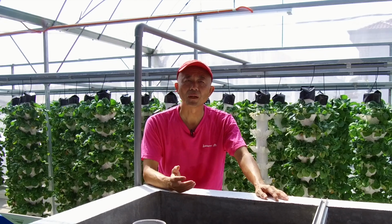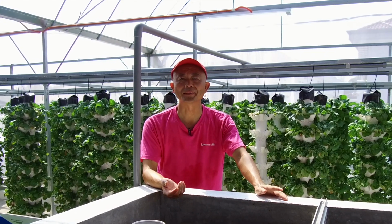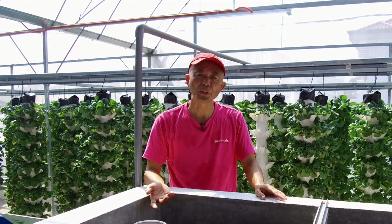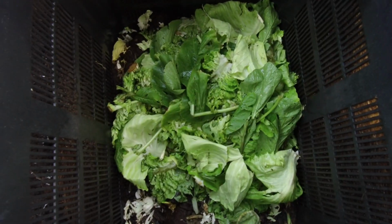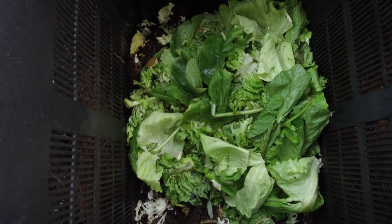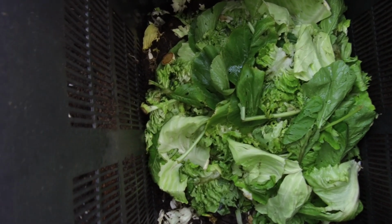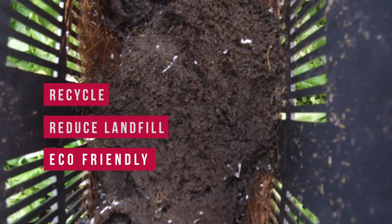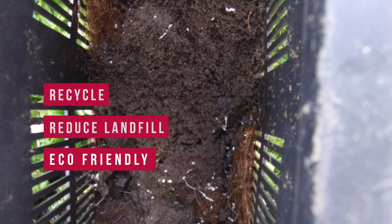What is the most eco-friendly way to treat our waste? Yes, composting to recycle and reuse our waste. In vermiponics, waste is broken down and further processed by earthworms. HAVVA circulates all our waste into growing food again. HAVVA recycles, reduces landfill, and is eco-friendly.